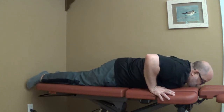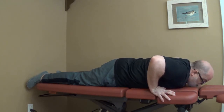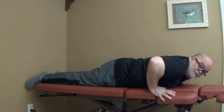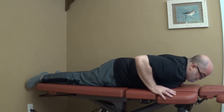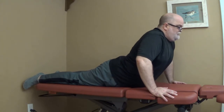When I have somebody do a press-up, what I really ask them to do is to get their elbows up and over their wrists a bit more, as opposed to keeping the elbows down and into the side. Doing this is a bit more stressful on the shoulders. For example, I don't typically teach people to do push-ups from this position. I typically teach push-ups with the elbows at the side because, again, that's less stressful on the shoulders.